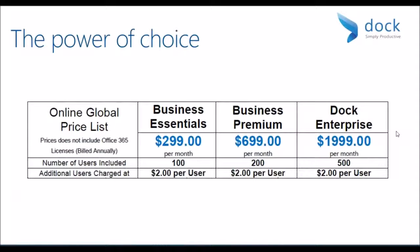Now, this is what we offer. Talking about the power of choice, or the pricing. As per our global price list, we have 3 offerings. We have Business Essentials, Business Premium, and Dock Enterprise. Business Essentials comes at $299 per month, billed annually for 100 users. So it includes 100 users, which is more like a $2 per user approach, and your additional users are charged at $2 per user.